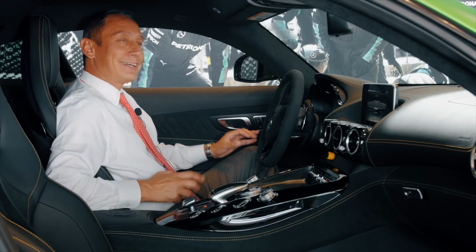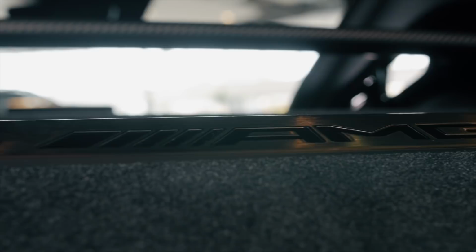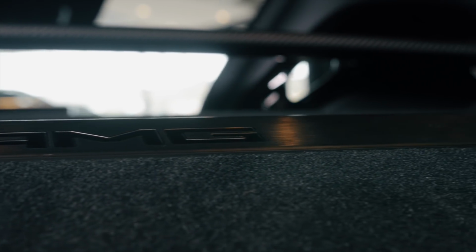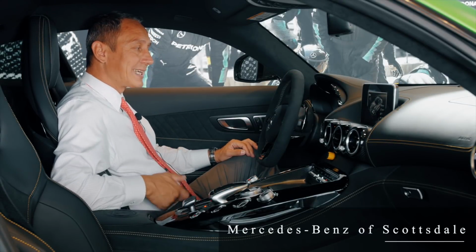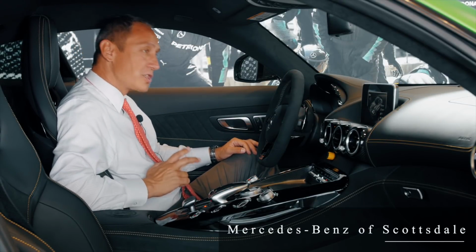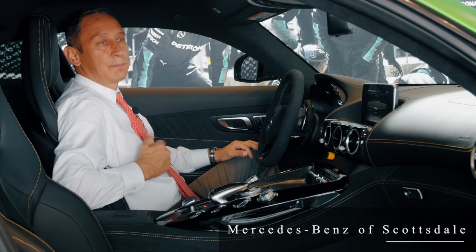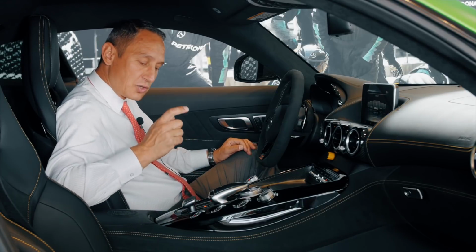But also this car is civilized. And as I said, the spiritual home is a racetrack, but it is civilized. It does have the comfort settings, the sport settings, and the Sport Plus settings. And yes, it also has the race mode, so you can launch this, with AMG launch control, to the fastest 3.5 seconds. Right around there, it's going to depend on the skills of the driver.